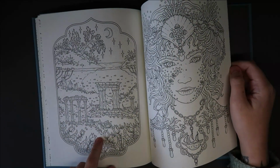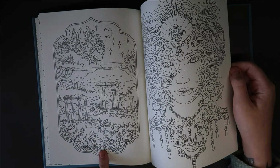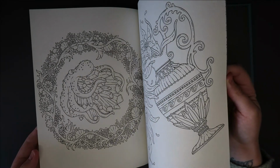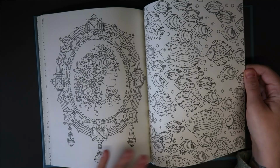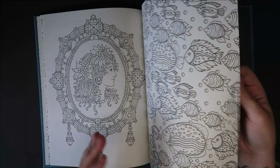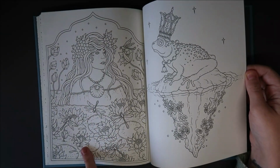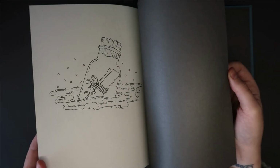That reminds me of Joanna Basford. That page. Another one with plenty of fish. I understand that it's under the water, but to me that feels like a wallpaper page. The frog one's nice. I quite like that one actually. I can imagine them being lovely and pink. Yeah, and that's the end of the book.